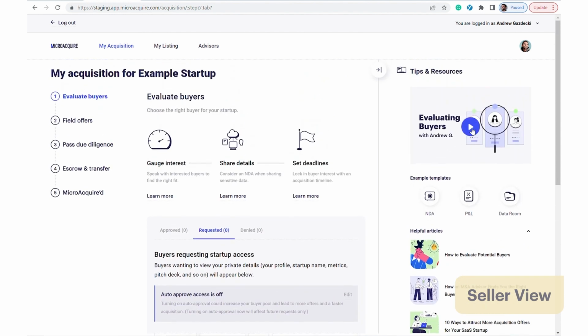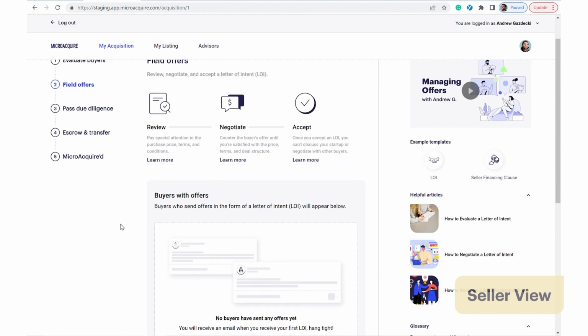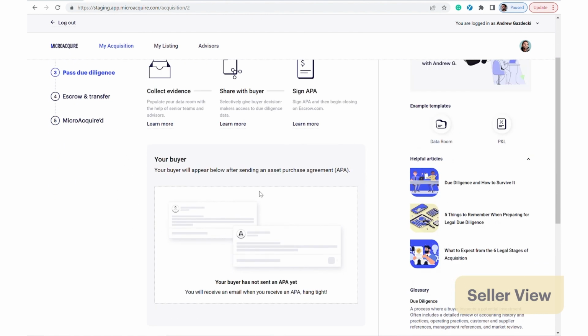We help you every step of the way where you can view videos, you can view an NDA, we have an example data room. And then when you start receiving letter of intents, this is where they're going to appear. And you can accept or decline them based on your asking price. And then you're going to move into due diligence.